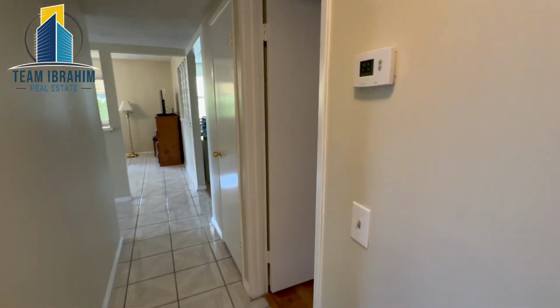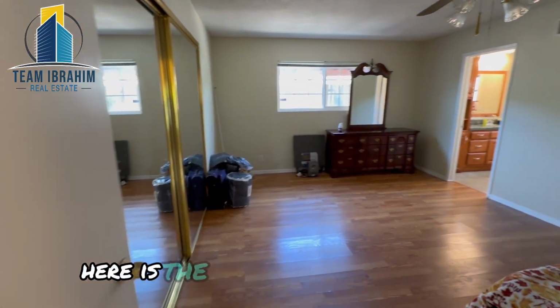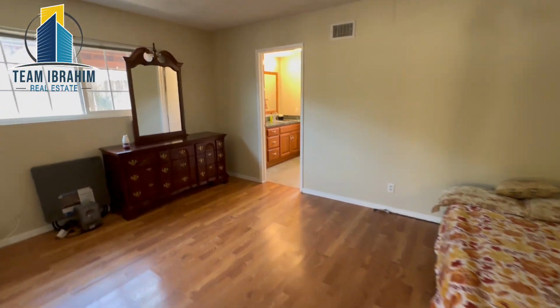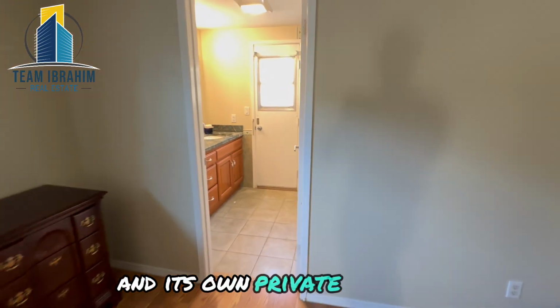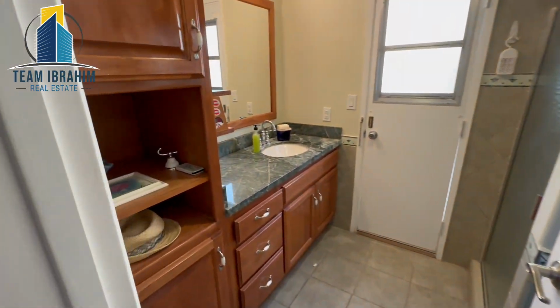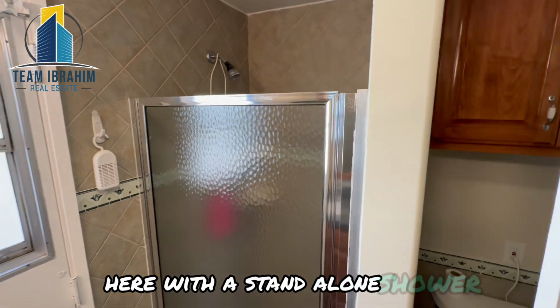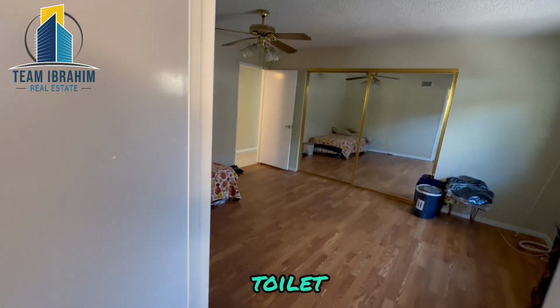And here's the master primary bedroom with a closet and its own private bathroom. Here with a standalone shower, toilet.